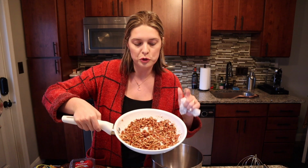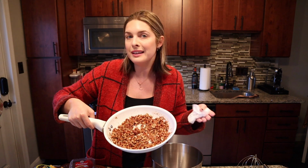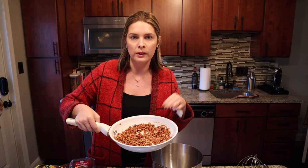And at this point, I'm ready to brown 2 sticks of butter. That's right, folks. This isn't a healthy recipe. Up to this point, I have chopped 1.5 cups of pecans and I have slightly roasted them in a little bit of butter on the stove. I'm letting them cool and then I will fold this into the cookie mixture.